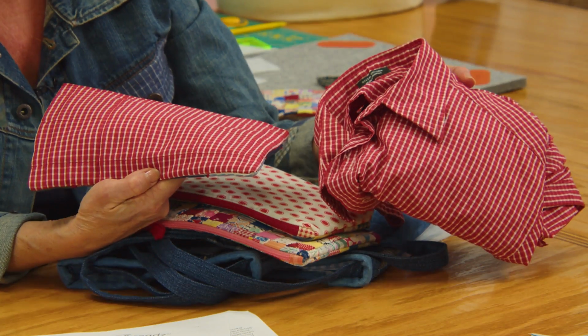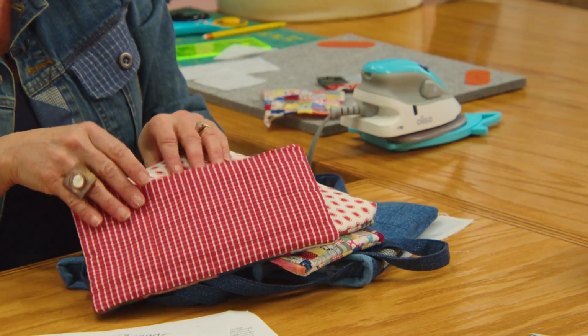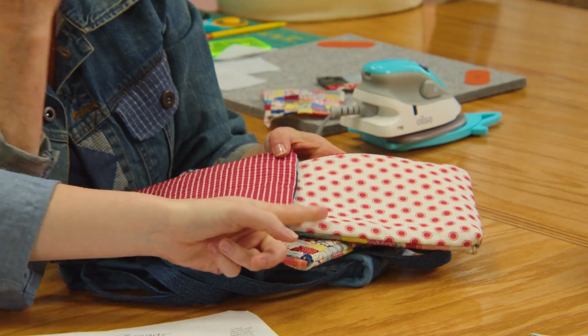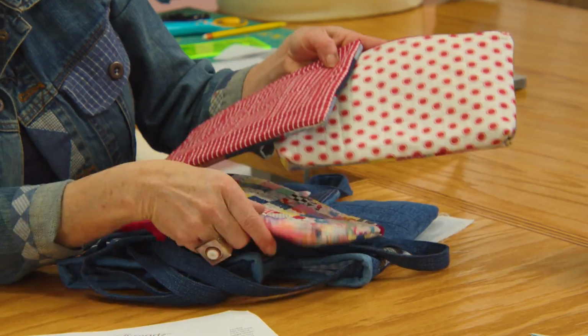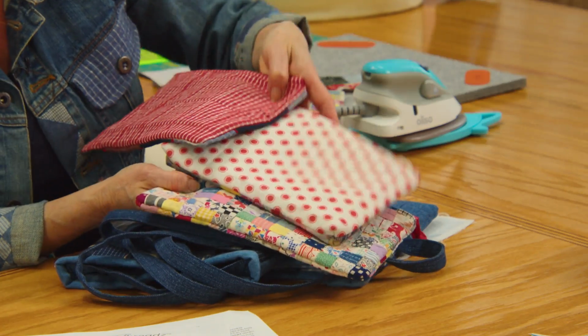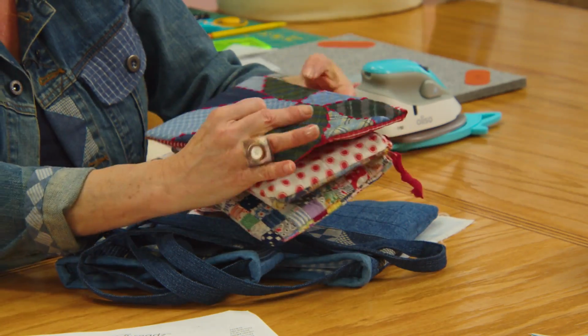Yeah, so that's been a lot of fun. Or now again, you could also use one of those prints. This is one of the prints in the postage. So there you can see how you could do the front with the quilting and the back with the print. Absolutely. Or the patchwork. So that's your zipper pouch.